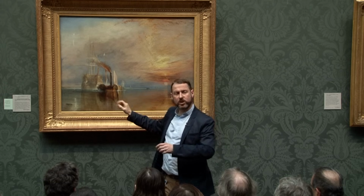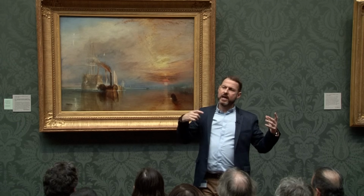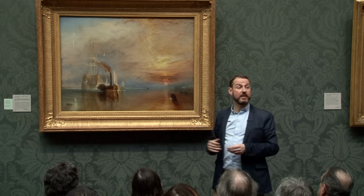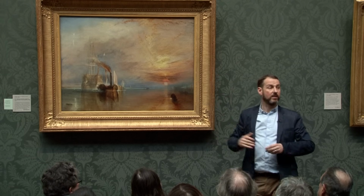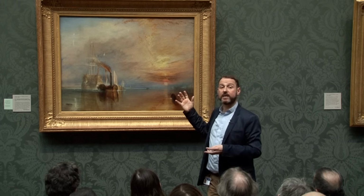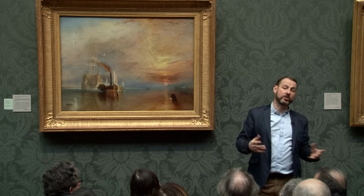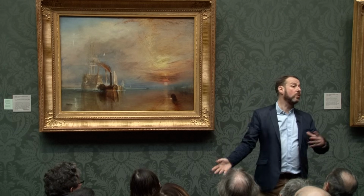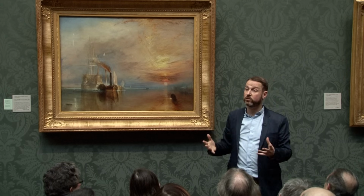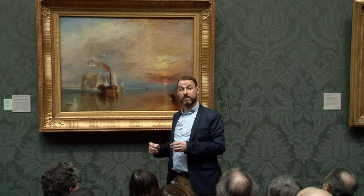So what are we looking at here? Well, we can't possibly be looking at the ship as it really was. However, there are lots of reports of Turner being witness to this event, watching it, seeing it, drawing it. One of the ones I like best is that Turner and some of his friends go down to Greenwich for a meal. And on the way back, they see this boat. And one of Turner's friends, a marine artist called Clarkson Stanfield, says to Turner, wow, look at that. That would make a great picture.